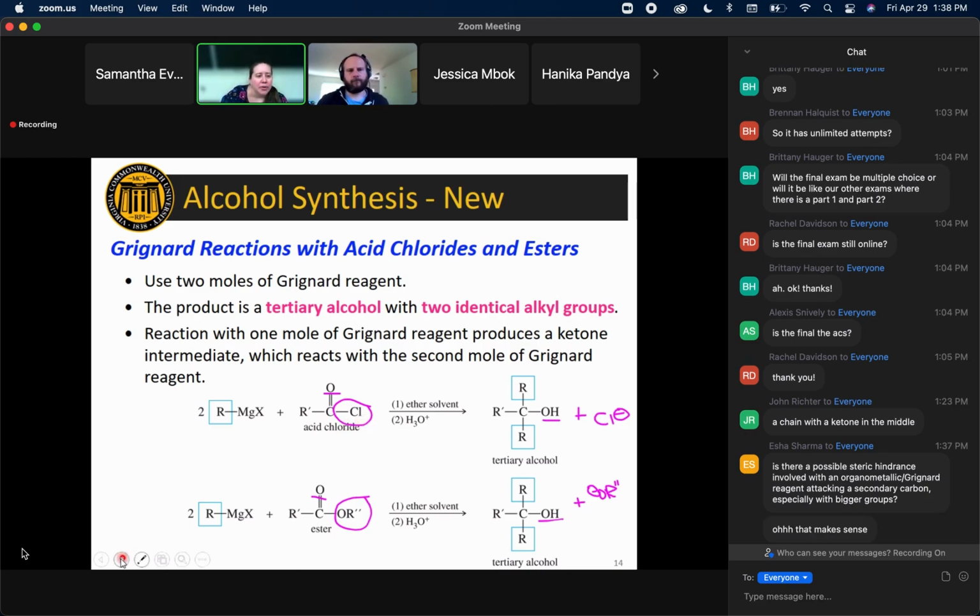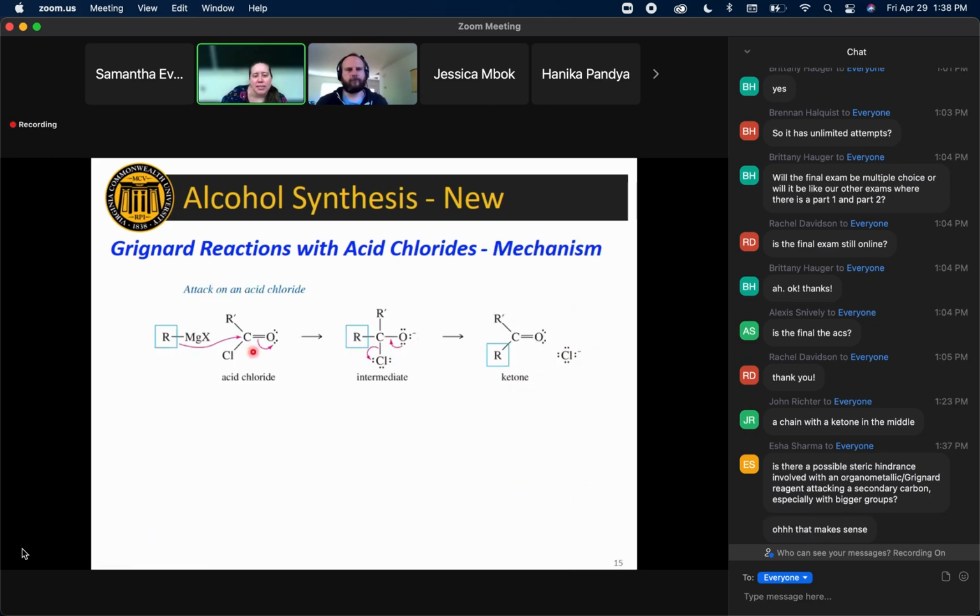Okay, so mechanistically, here's what this looks like. This is the acid chloride version. We can take our Grignard reagent, nucleophilically attack at the carbonyl carbon, which is an electrophile, to create our intermediate. This step looks exactly the same as what we've been talking about for aldehydes and ketones. In an aldehyde or ketone, you couldn't go any farther. You would be stuck here.